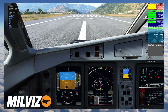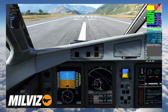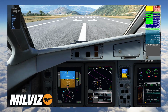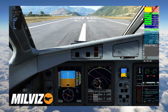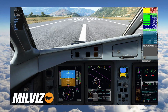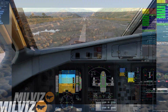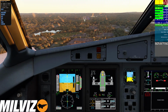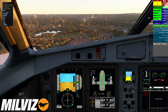And Milviz screenshots show a mixed bag. Now they don't provide any external screenshots because I don't think it's in a state where they can show us yet, but they do provide us some cockpit screenshots that show us how these systems are going. Now of course this is very early days, so don't take it as this being what the aircraft will look like when it's released. Just bear it in mind that this aircraft is still a massive work in progress. The cockpit does look nice, the systems in place do look sufficient so far. Of course there's plenty of discrepancies between this version and the real version because this is nowhere near done.